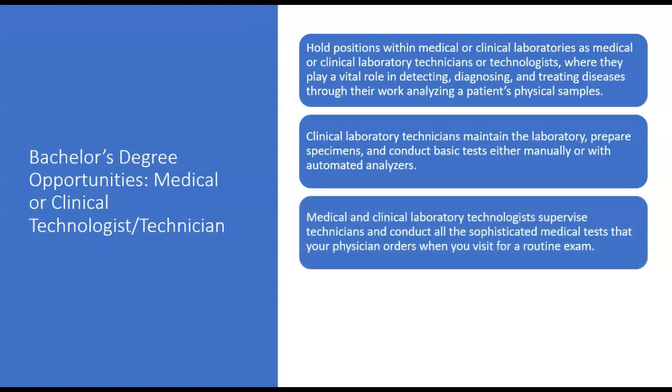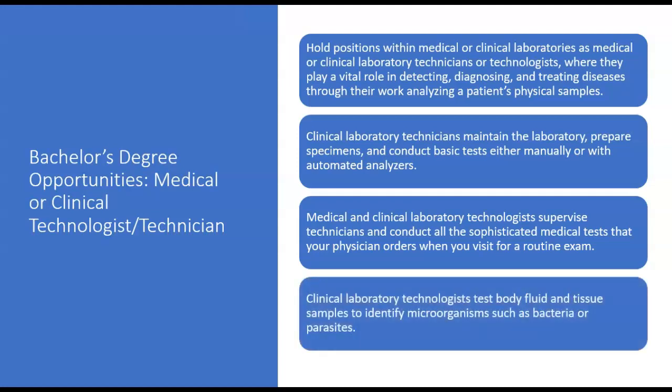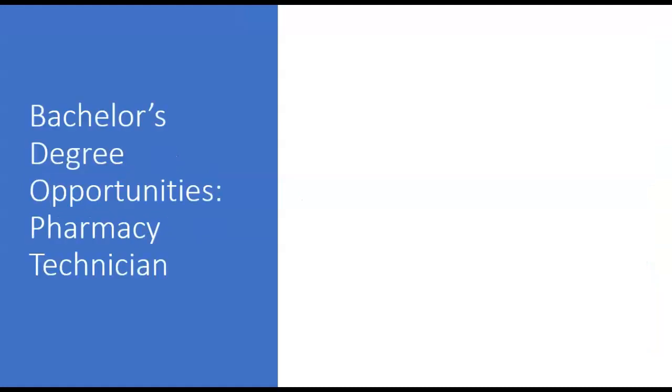So, the difference in the labels, there you have technologists and technicians. Technologists are one step over technicians, typically in the way that those terms are used. So the technologists are going to be supervising technicians in a somewhat more management level position. So your entry level job may be as a technician, and as you become more proficient and experienced, you may be able to move into a more supervisory role. Clinical lab technicians are going to be working with biological samples more often in order to test for diagnostic information.